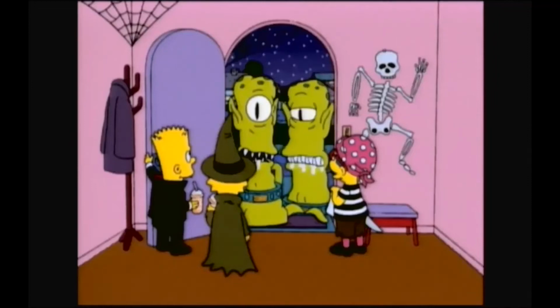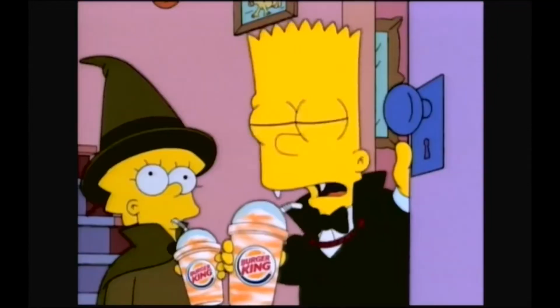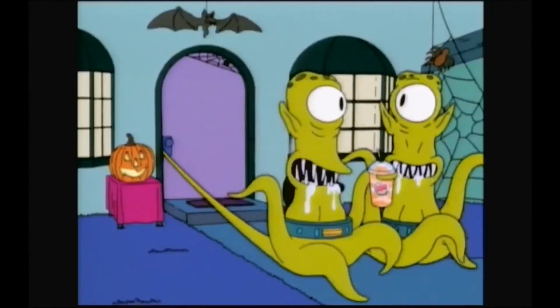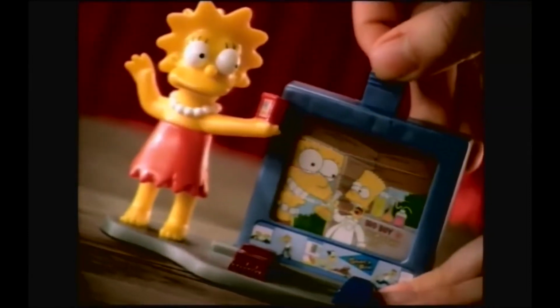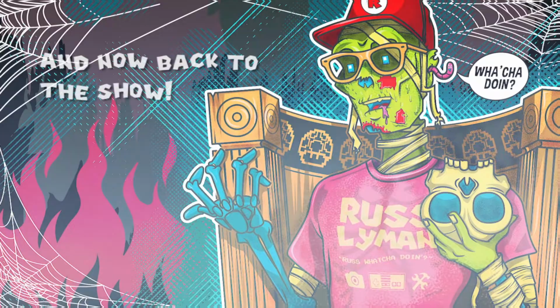We've come for your freaky floats. What's the magic word? Well, blast your puny planet to smithereens. It was trick or treat. I was going to say that next. Yeah. Orange and vanilla. This will please the Alien Federation. The Simpsons are back, haunting Burger King. Now in every big kid's meal, you can get a Simpsons creepy classic. Each has a kooky, spooky scream. You can collect all 10 if you dare. You got it. Float sold separately.